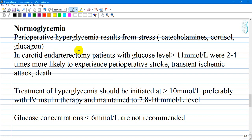Perioperative hyperglycemia leads to unfavorable neurologic and non-neurological outcomes after various neurosurgical procedures. For example, in carotid endarterectomy, patients with operative day glucose more than 11 millimol per liter were 2 to 4 times more likely to experience perioperative stroke, transient ischemic attack, and even death. Many studies showed that blood glucose level more than 7.2 and 8.4 at the time of clipping of a ruptured cerebral aneurysm, for example, are associated with long-term changes in cognition and gross neurological dysfunction.